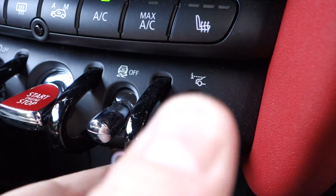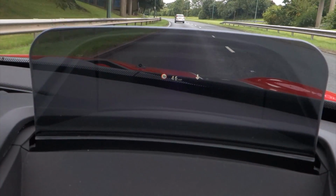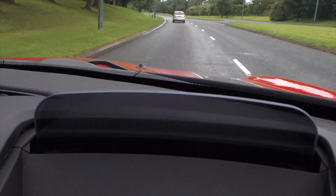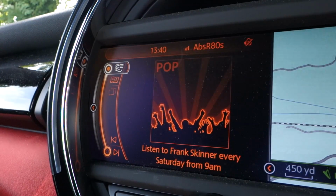However, if you don't like having a heads-up display, you can switch it off with this little switch and it will put it away. The car itself is designed to pop it up when you set off and put it down when you turn the engine off, but you can manually move it up and down as well.